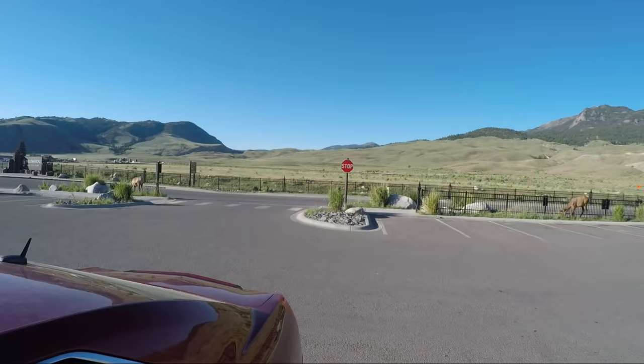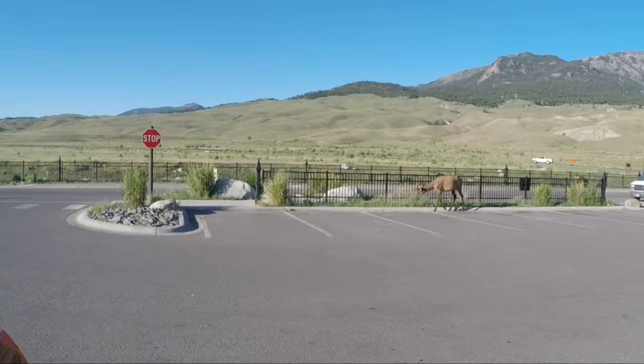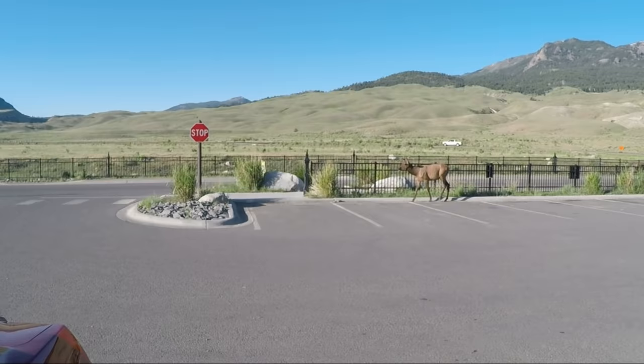You gotta just be a little careful sometimes when you get out of your car, you gotta look around a little bit around here. You remember, you're sharing these parking lots now.